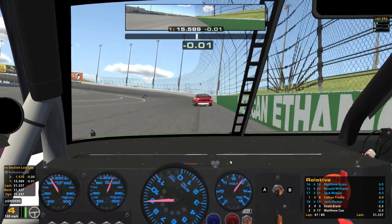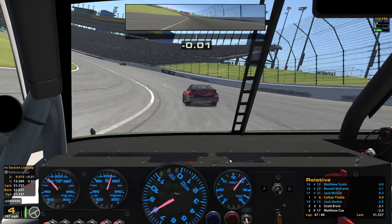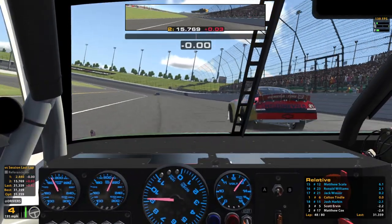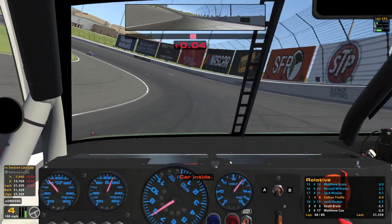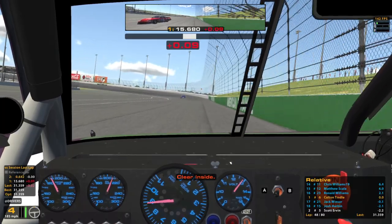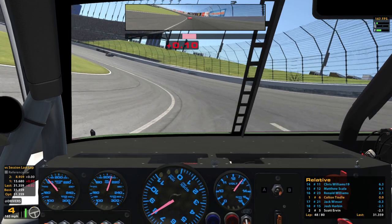Feeling pretty good. I think that green flag pit stop went really well for us. Oh my god, why is he slamming on the brakes in front of me? Car inside. Didn't like that. Still there, hold your line. Thought for sure he would go high for us there, but not so much. Clear inside. Outside. At least some time from that, but not too bad.